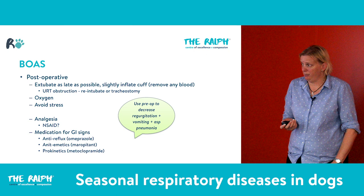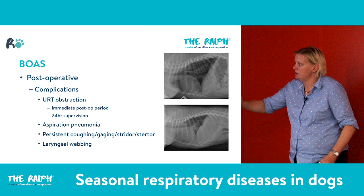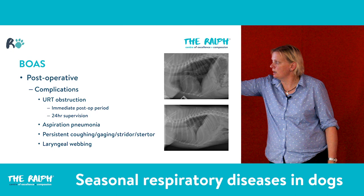So complications, as I just alluded to, you can get upper respiratory tract obstruction. That can be within the immediate period or within 24 hours. You can also get aspiration pneumonia. This was a bulldog I did maybe 8 months ago. This was pre-op, and you can see the lung feels nice and clear. This is at 24 hours. This dog had regurgitated all night long and ended up with a huge aspiration pneumonia. You can see the entire consolidation of a cranial lung lobe. We unfortunately lost that dog.